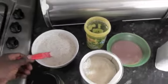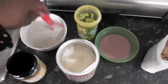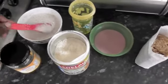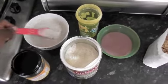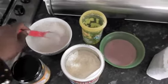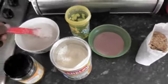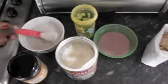I realized if you give the children just Weetabix by itself, they get bored with it and they start rejecting it. But when you mix it with Cerelac, it's more tasty for them, and I like it too. So sometimes we have the same breakfast. I have Weetabix with Cerelac, with a spoon of Cerelac.